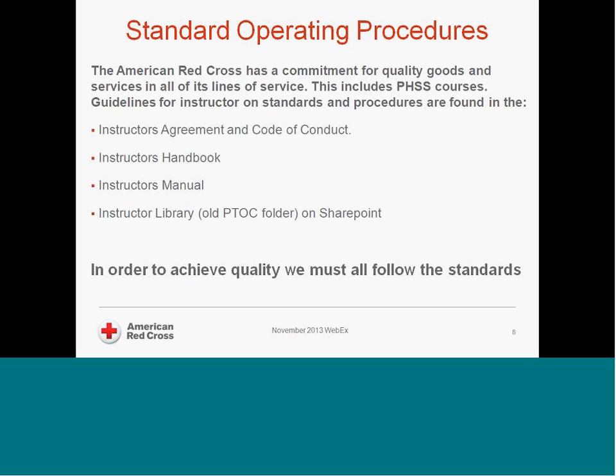Guidelines for instructors on standards and procedures can be found in the instructor agreement and code of conduct, which all instructors sign either when they first become instructors or if they're coming in from another agency like American Heart Association. We're going to go ahead and have them sign an instructor agreement and code of conduct so that they know what's expected of them.